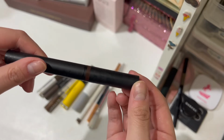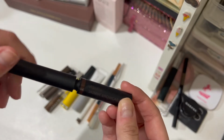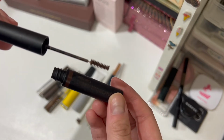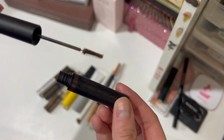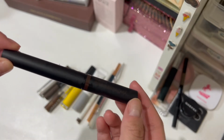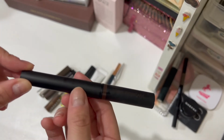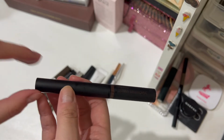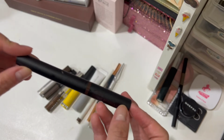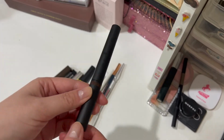This is the Up Hue Skinny Brow Cara, and this is a tinted brow gel. Now we're moving on to the tinted area, and you can see how precise and fine this applicator is. It's so easy to comb through all your hairs and give it that extra oomph. It's just so nice for every day, and it doesn't make your eyebrows look clumpy, and it does fix the shape. So I really enjoy this, and it's really affordable, so I highly recommend.